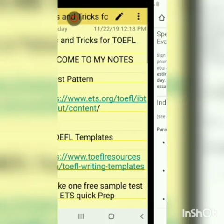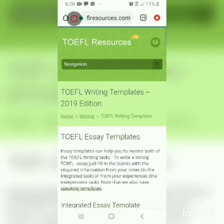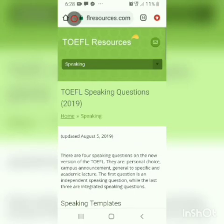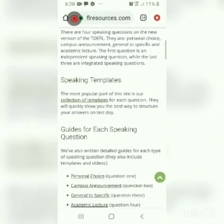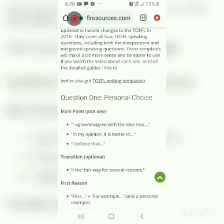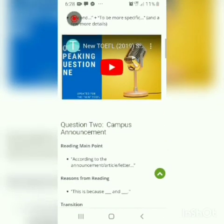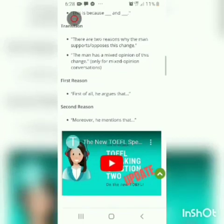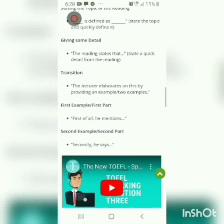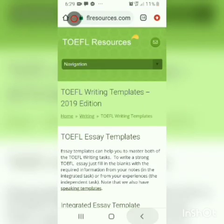Also, similarly they have the templates for the speaking section as well. For example, you go into the navigation bar and you click speaking. Collection of templates. There you go. This is how they have provided all of the templates. You can see them, understand them, practice, and you will see how helpful it will be for you. So do check it out. I will give it 100 out of 100. Okay.